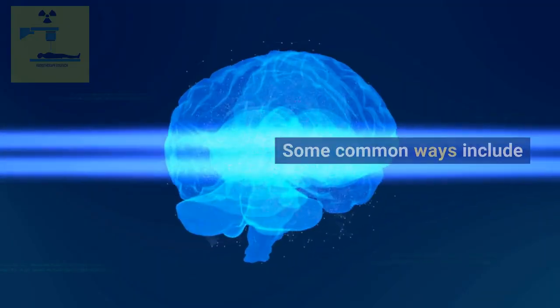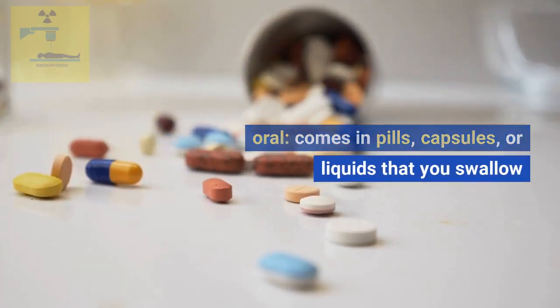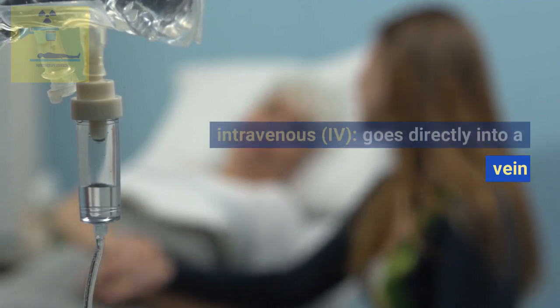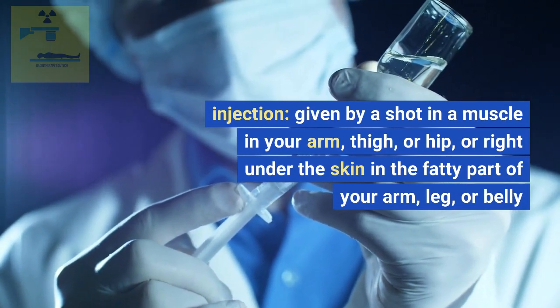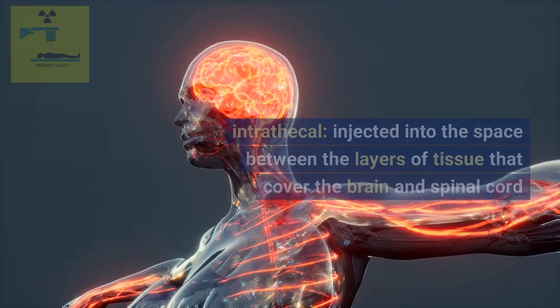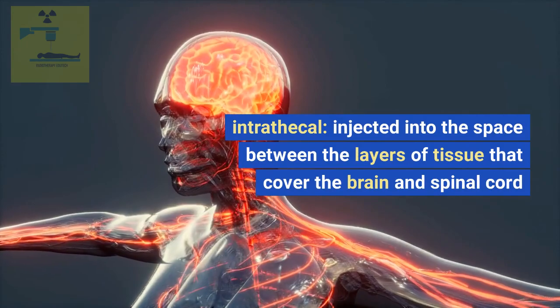Some common ways include: Oral. Comes in pills, capsules, or liquids that you swallow. Intravenous, IV. Goes directly into a vein. Injection. Given by a shot in a muscle in your arm, thigh, or hip, or right under the skin in the fatty part of your arm, leg, or belly. Intrathecal. Injected into the space between the layers of tissue that cover the brain and spinal cord.